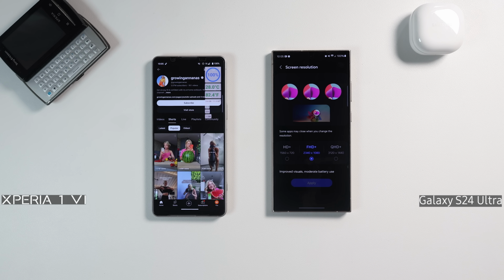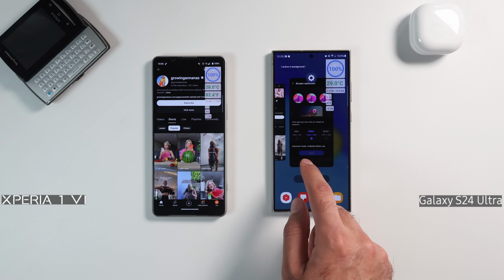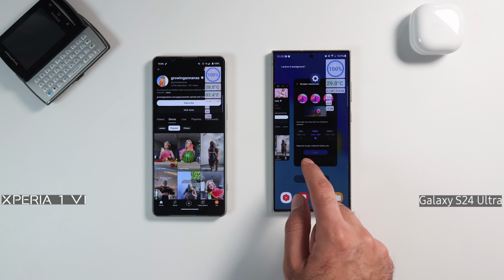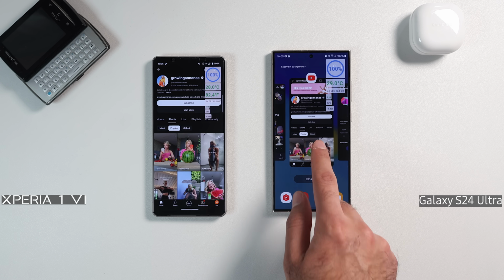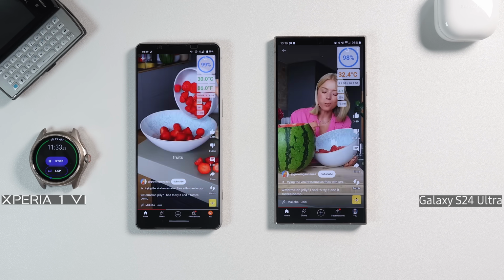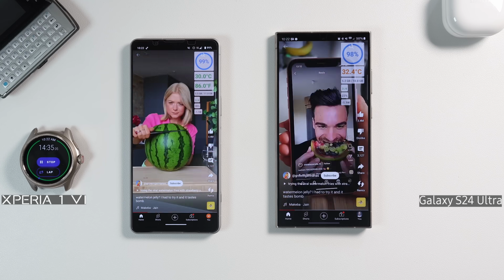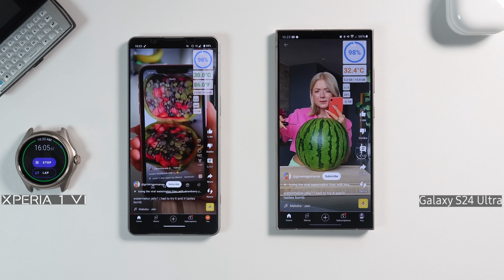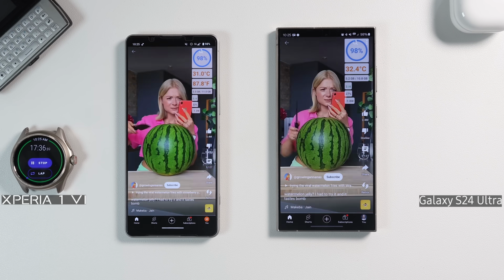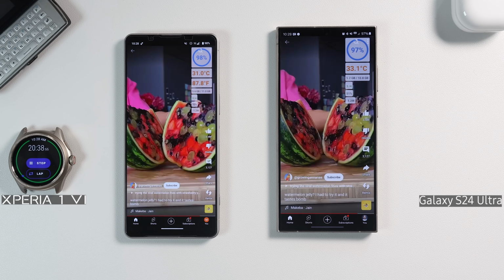Both ones have a 5000 mAh battery, and I charge both of them to 100%. Both of them are on Full HD resolution to have a fair comparison. They are both connected to the same 5G network during the test. I first ran some YouTube Shorts for around half an hour. Xperia 1 Mark 6 got to 31 degrees Celsius, which is 87.8 Fahrenheit, while Samsung S24 Ultra got to 33 Celsius, which is 91.5 Fahrenheit.